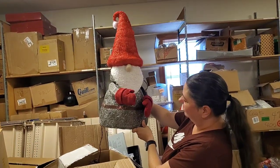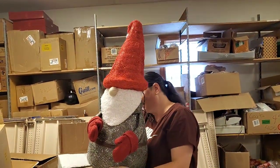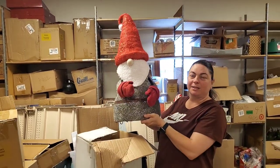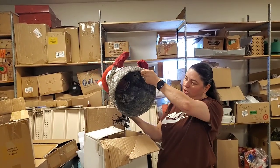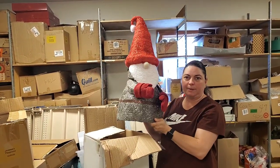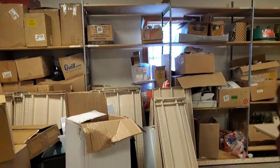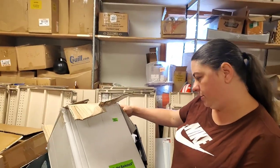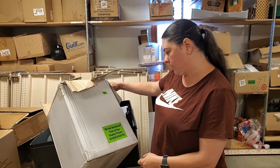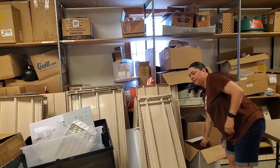Is he a gnome? Kind of looks like a gnome Santa, don't it? Yeah, he does. This guy's cute. I know it's not Christmas, but we're going to go ahead and put him on the fire sale. Let's test him. He's got lights all on the inside of him, so he's supposed to light up. We'll go ahead and test him and make sure he works. I'll move him down later. Not a backsock. Some kind of tree trimming thing. It was a display fixture. All right, great.